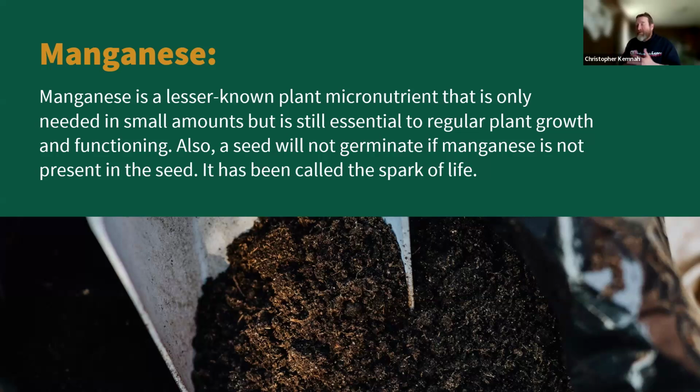I think it was Charles Walters from Acres USA who called it the spark of life. Without manganese, and this is actually just a quick sidetrack, without enough manganese in the human body, folks will not be able to have children. So we're not much different than plants. We need small amounts also, just like plants.